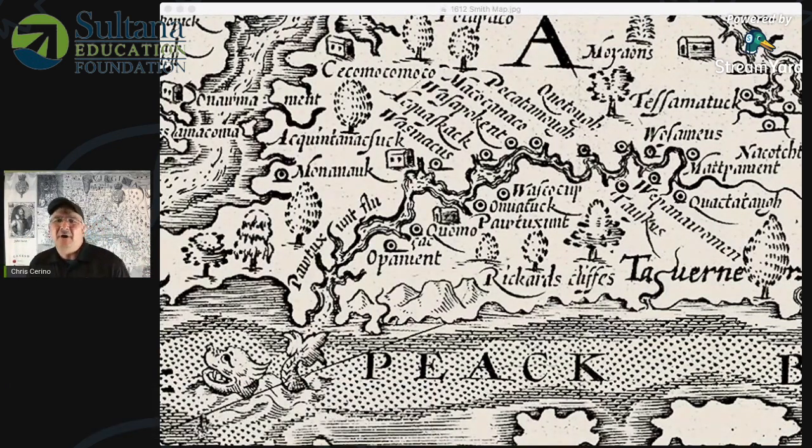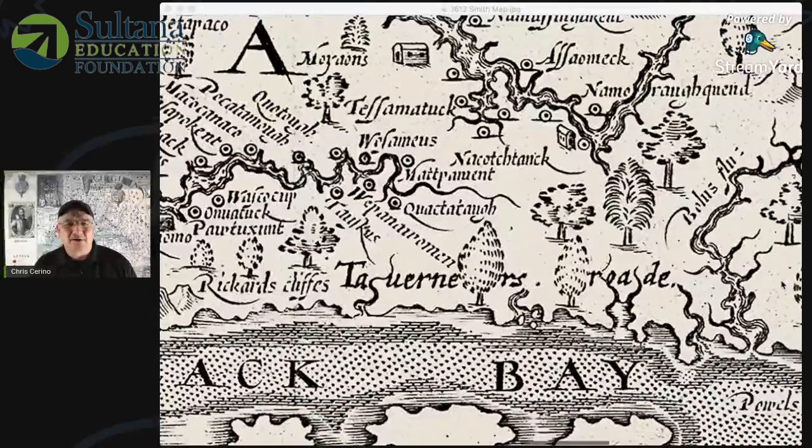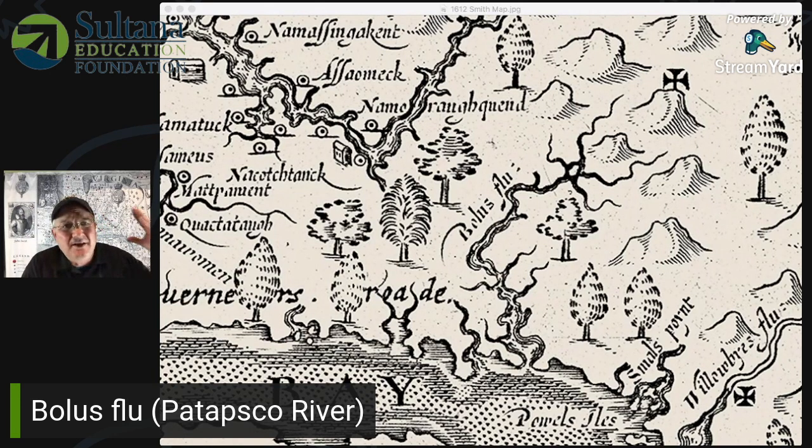So heading on up, Smith didn't really do the best job mapping some of these smaller rivers like the West River and the South River. The next major river he shows, he calls the Bolas Slough. That is today's Patapsco River. An interesting detail here is you look around the Bolas Slough, left or right, there's no Native American communities anywhere on the map. And this really freaked out Smith and his men in 1608 when they were exploring up here because they were dependent on these Native American tribes to trade for food.